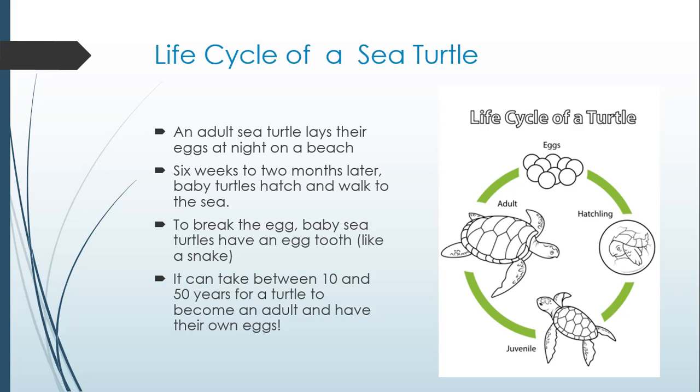So an adult sea turtle lays their eggs at night on a beach. So they come in, they dig a hole, and they lay their eggs there. Then they cover the hole up and they leave. So they just leave the babies alone. Depending on what type of turtle it is, between 6 weeks to 2 months later, baby turtles will hatch and they'll walk to the sea.